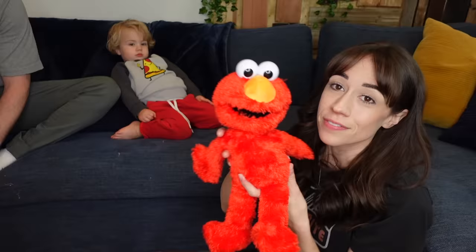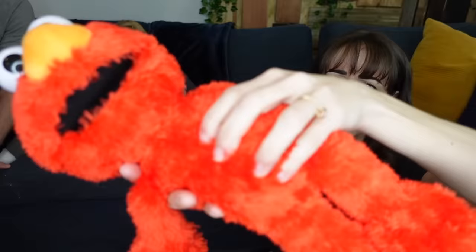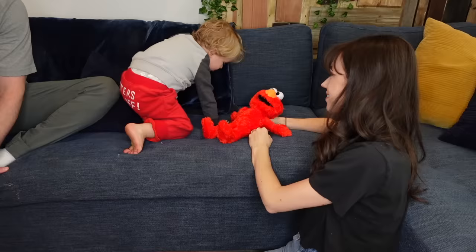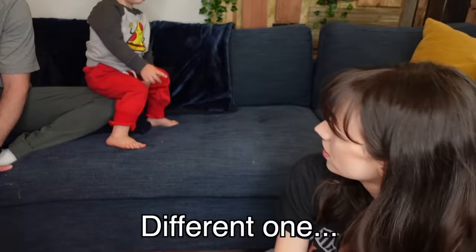Flynn is not a fan. Flynn's not a fan of Tickle Me Elmo, but I guess you just squeeze his feet, or his tummy. And he shakes, like vibrates. No, don't like it. Okay, next. Let's do a different one. Yeah, a different one. Okay.